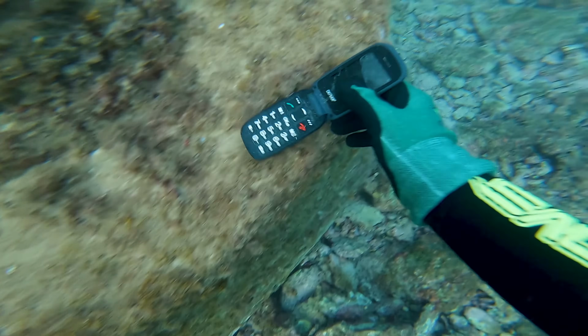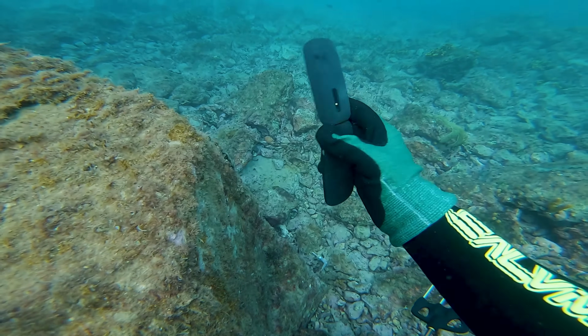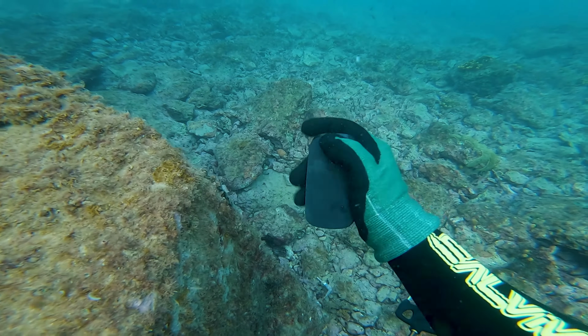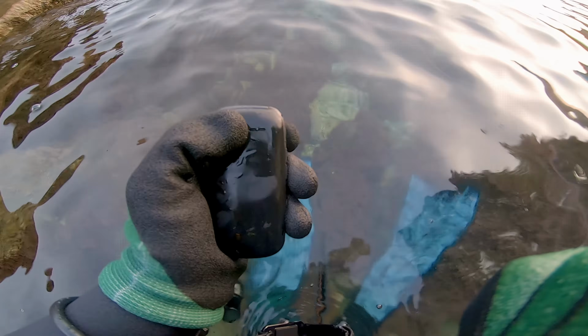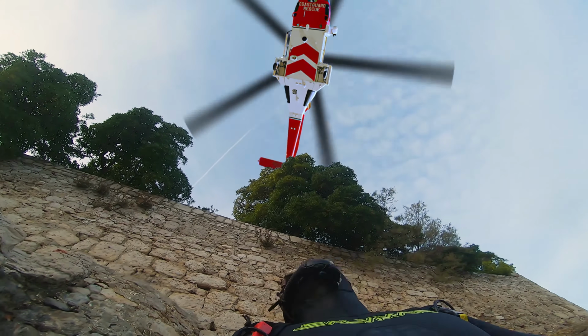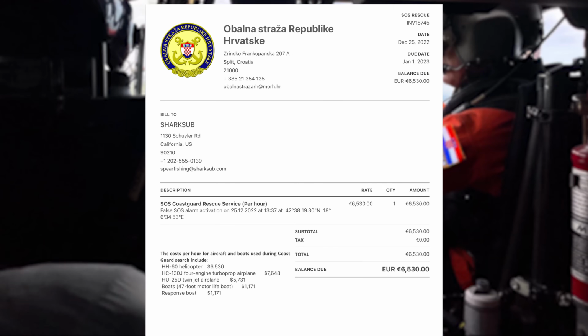I found this cell phone also. Maybe it stopped working and someone just threw it into the sea, or it was accidental, I'm not sure. Look at this SOS button, let's push that and see what happens. A few moments later. So that was pretty expensive, so don't push the SOS button unless you're dying.